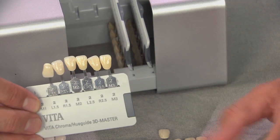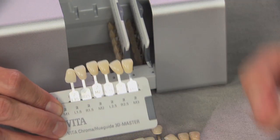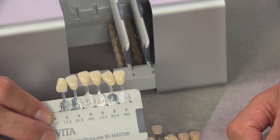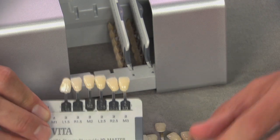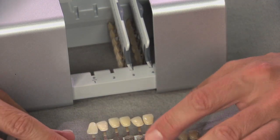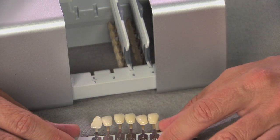So for these reasons, because of the accuracy and because of how well these shades match natural teeth, this new Vita Shade Guide has become my favorite shade guide when I'm working on patients, and I would encourage you to investigate it and take a look at it because it really is a nice system.